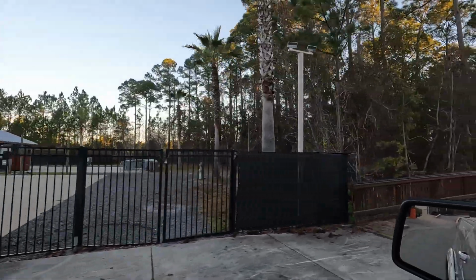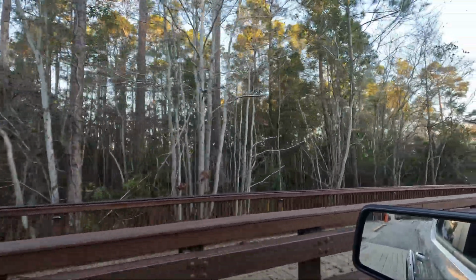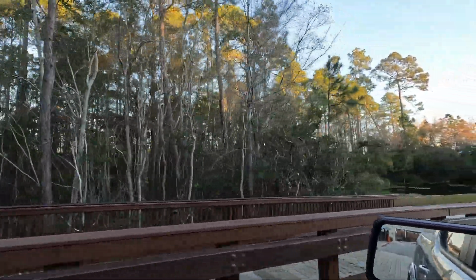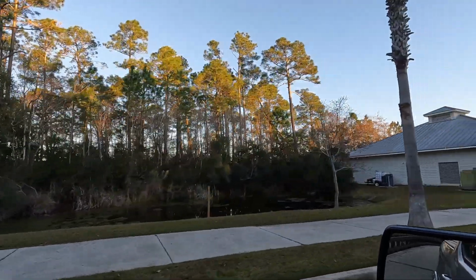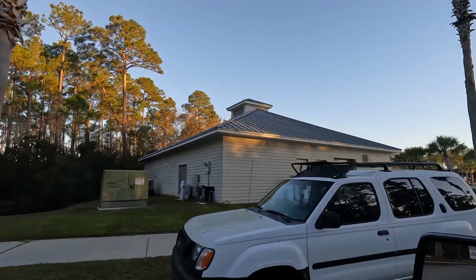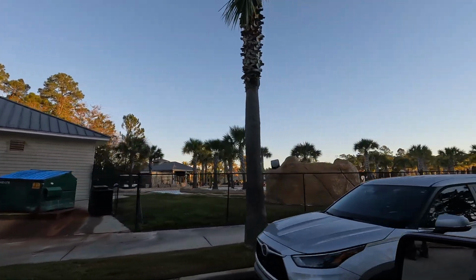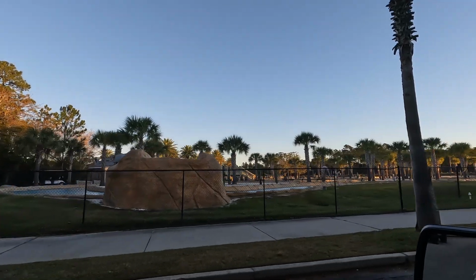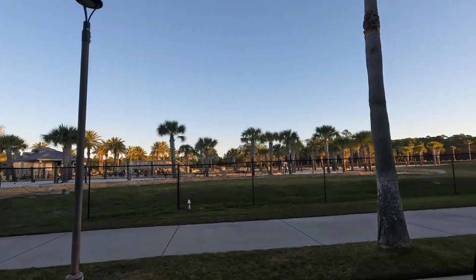Continuing on around, we're coming up now over this little bridge. We'll come up on the swimming pool and lazy river. It's only accessible by guests and owners who are staying at the Wharf. They don't sell day passes or any other entry. It's got a little lazy river that goes around it. Through there, some picnic areas and chairs.